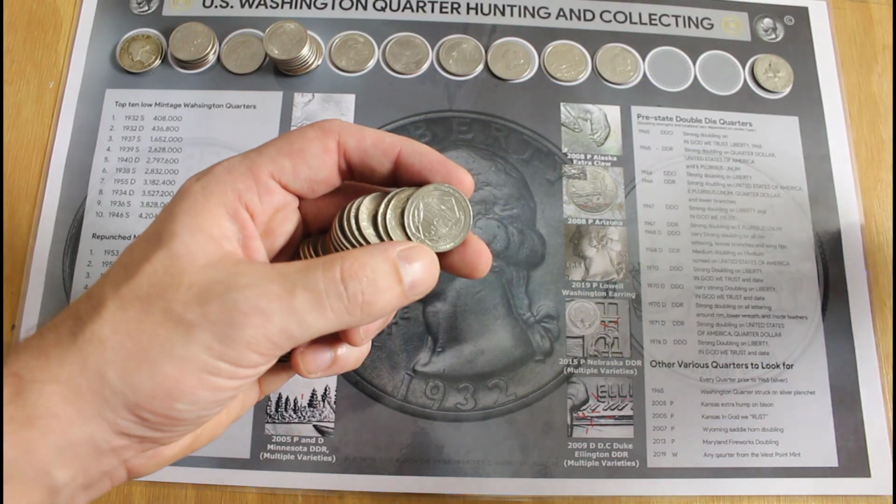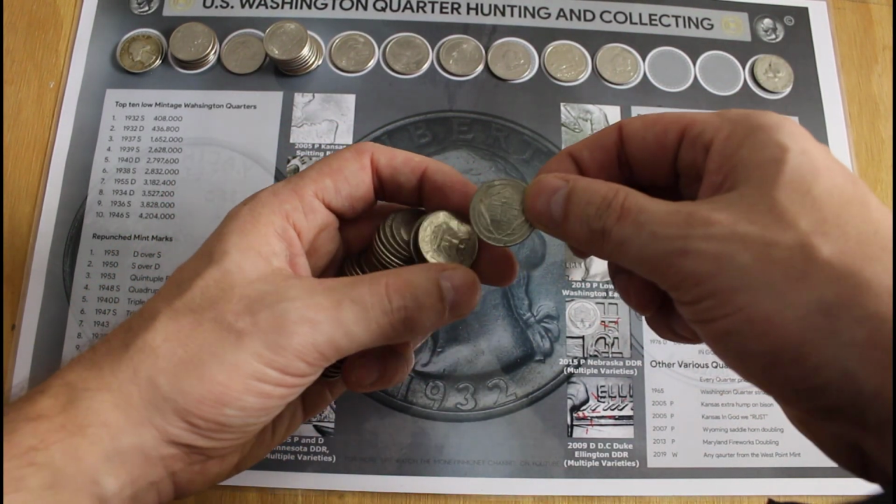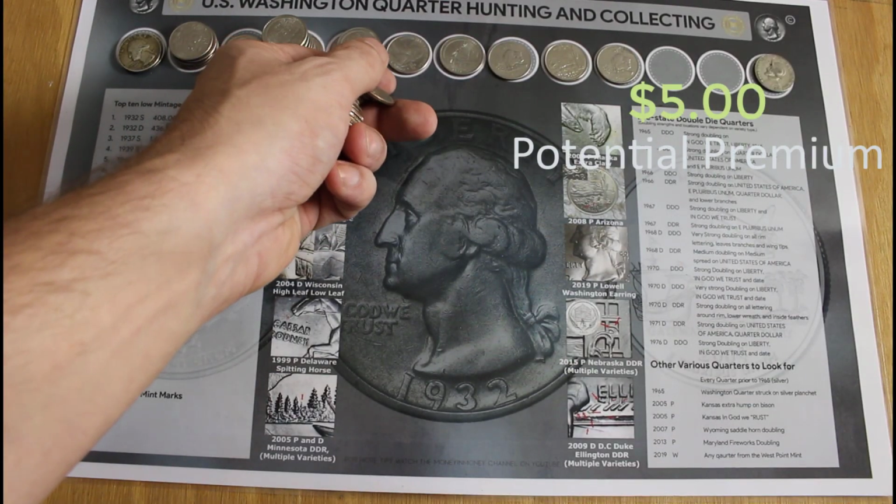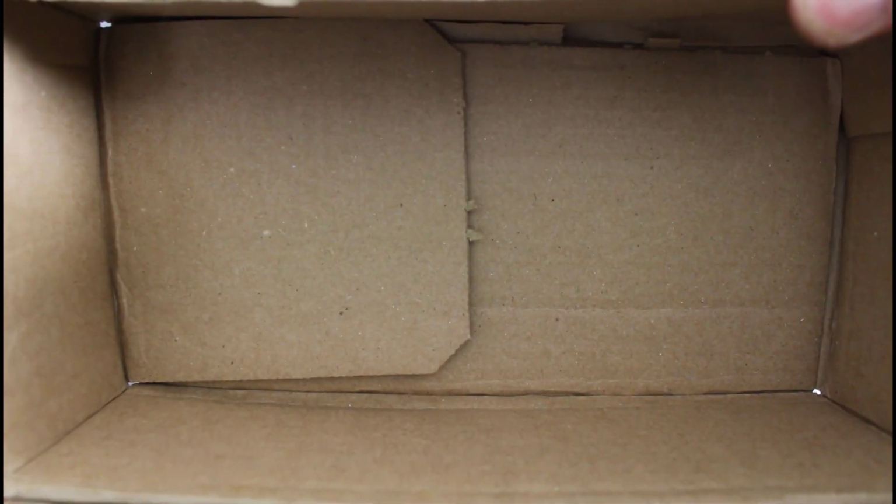Roll 46, I find a Homestead DDR. So on this one you can see the doubling right here. Now there are more dramatic varieties in this, as seen in the last video. Now these can go anywhere from about $5 to about $50, depending on condition and variety, and they average right around 10. People really like these ones. So much for box 1. On to number 2.